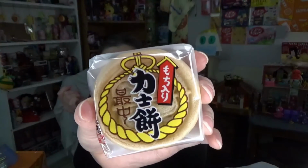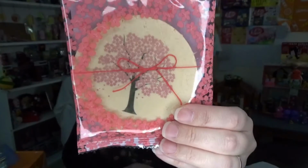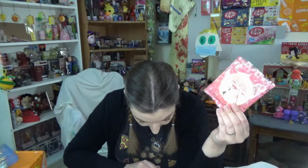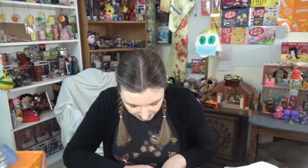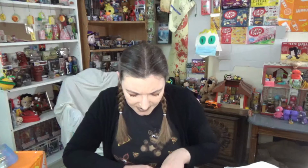Next we've got... Really? Another one! Awesome. Next... Sakura cream sandwich. Oh my. Common allergies: egg, wheat, minor traces of milk, almond, orange, kiwi, soybeans, banana, apple, and sesame.